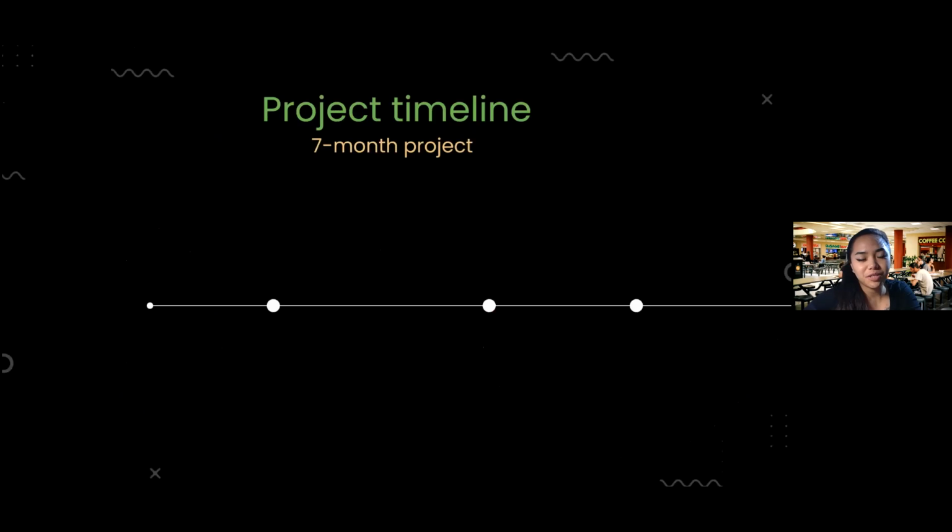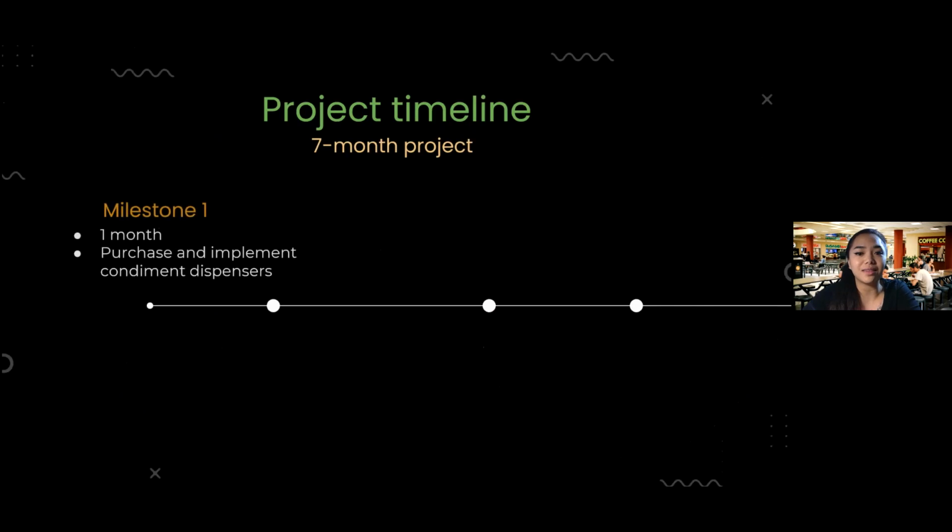So before we proceed with this proposed project, we plan to discuss this idea with the stakeholder groups, including the food vendors, SU, the UFC students, faculty, and staff, to gain initial approval and support for our solution. We separated our timeline into 4 milestones. In the first one, condiment dispensers will be implemented over the span of a month. At this time, vendors are expected to purchase and have all of their reusable dishes and utensils ready to go for the next milestone.